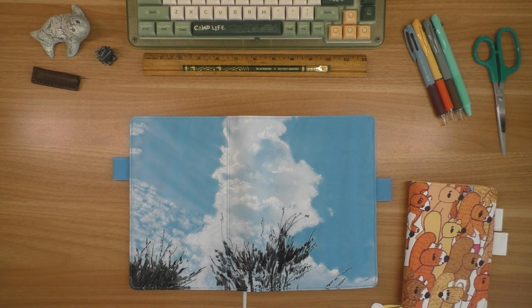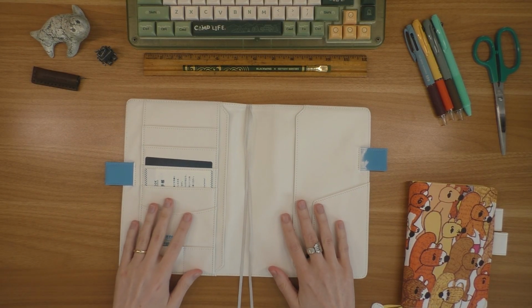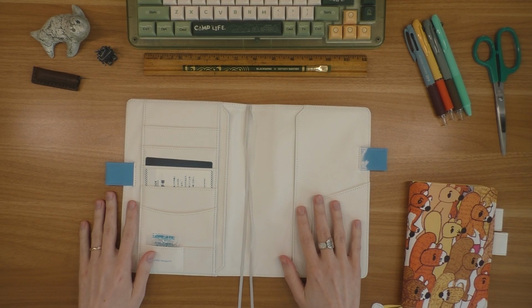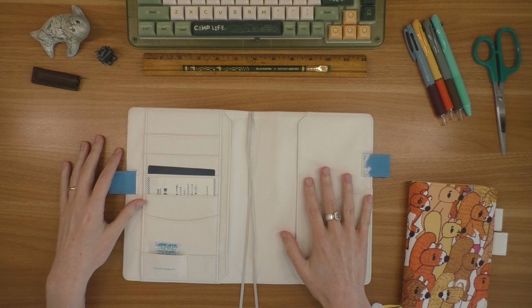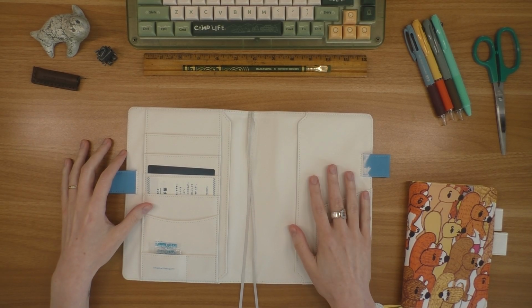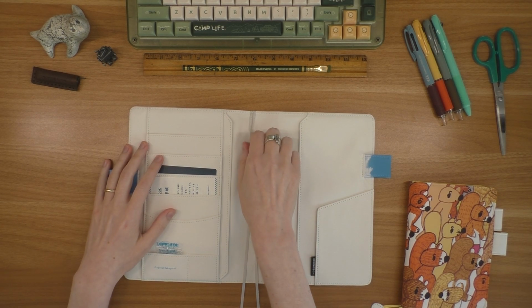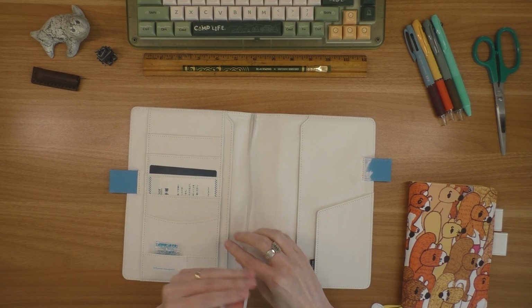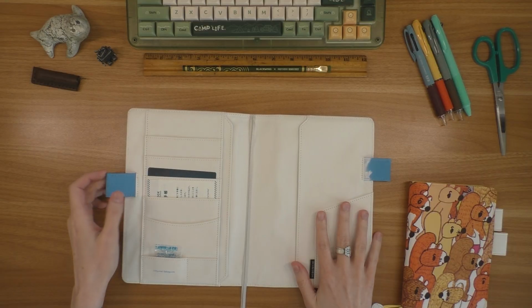One thing I really enjoy about it is that the inside is this really bright white. I feel like it's pretty rare to see a Hobonichi cover utilize this really bright white, and it just really stood out to me. The combination of the white with the blue is so beautiful, and I actually really love when they use just these really plain ribbons with nothing at the end. Obviously the things at the end are always really cute decoration, but I thought that this was a really good choice for this cover.